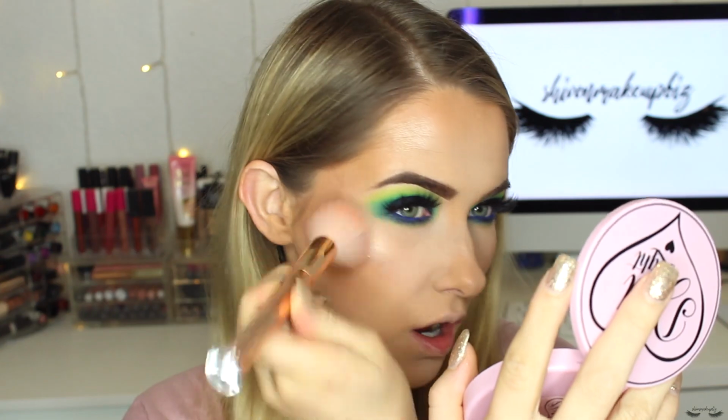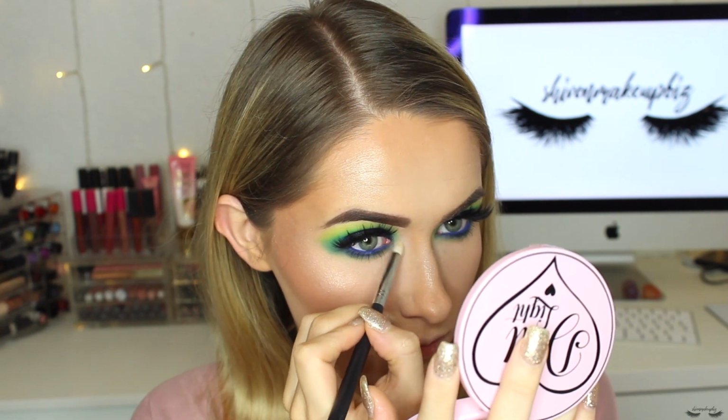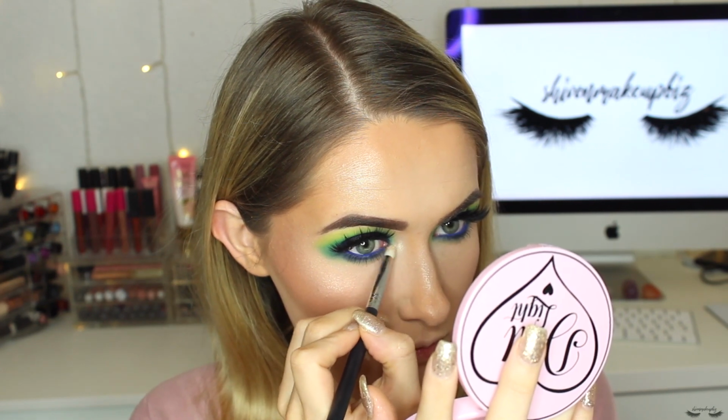I'm just going to use the blush brush to blend in the highlight a little bit just by tapping over, just so it's not a harsh line. Then I'm going to take a pencil brush and pop this in the inner corner as well. And then onto my brow bone.